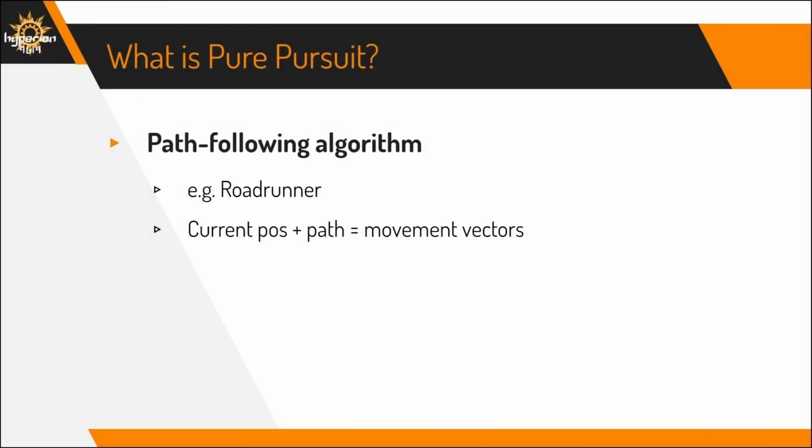So what is Pure Pursuit? It's a path following algorithm, such as Roadrunner, that basically takes your current robot's position plus the path you want it to follow and converts that into movement vectors that the robot should follow.